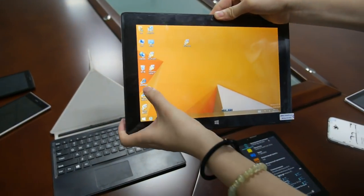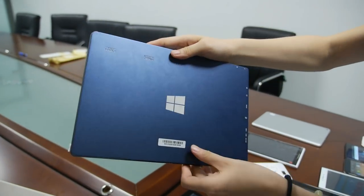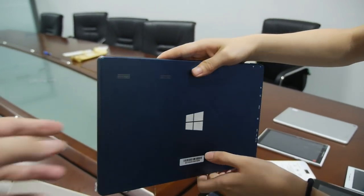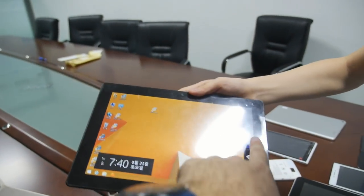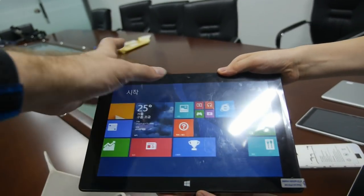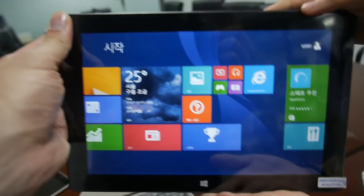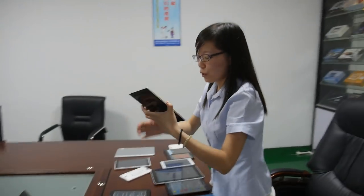The Windows tablet, 10.1 inch? Yes, 10.1 inch, but this one is higher. This one is quad-core. Quad-core? Yes. How much does it cost? This one is a little expensive. Something like 200 something? If customers want to know the price, they contact me. Okay, so just send your email. Your email is... Okay.